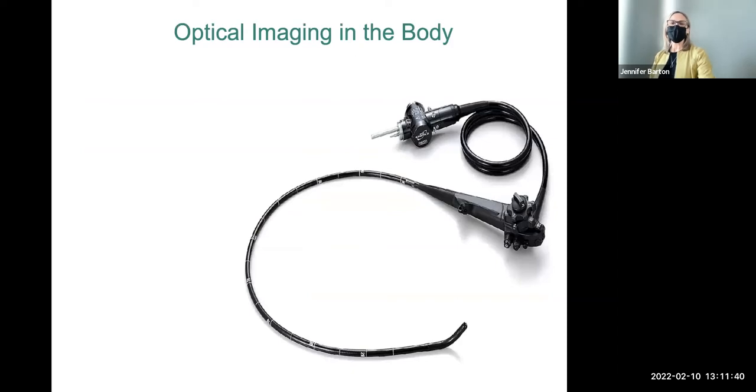So we need to take all of that and we need to turn it into something that looks like what the physicians are used to. This is really key. Physicians spend years and years and years training. They want something that looks like what they've been trained with. So this is a conventional white light endoscope. This exists right now. It allows you to take a camera, put it down in the colon or in the esophagus, and take a look just with white light, just at the surface.